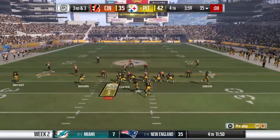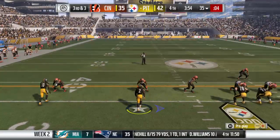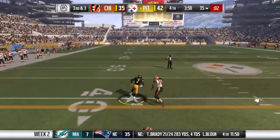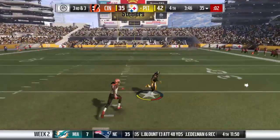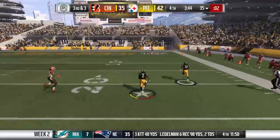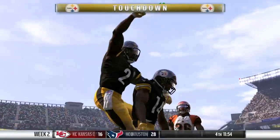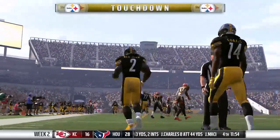And a nickel look here for the Bengals as they try to defend this on 3rd. Roethlisberger now to throw on 3rd down. Got a man and he hits him in stride. Sammy Coates off to the races. And into the end zone. Touchdown, Pittsburgh. Sammy Coates.